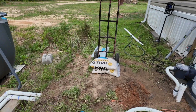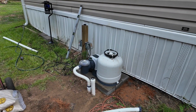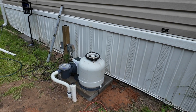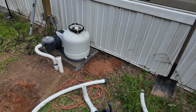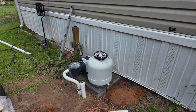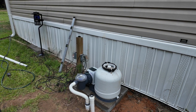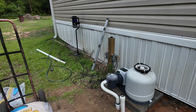We do have to take a trip into town after we get done filling this up and putting the top on it. We didn't want to leave because we're supposed to be getting some more rain here. So we want to make sure that the top to the filter is back on there, so no water can get into the filter. So I'll come back with you very shortly, when we get to our next step.